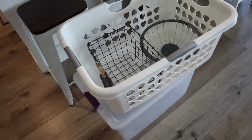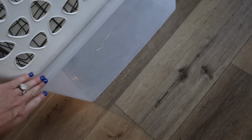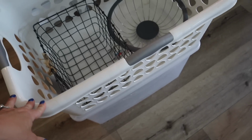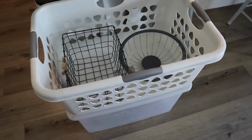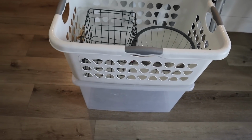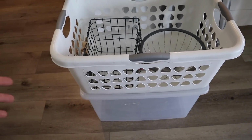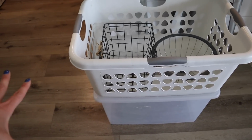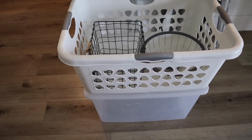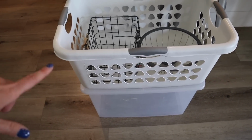So the next thing that I wanted to show you guys are these bins. I do have a storage bin with a lid as well as this old laundry basket and then 2 wire baskets. That's basically how I store all the food that doesn't go in the refrigerator or the freezer. And it slides under the kids' bunks. I have the one with the lid because we do have dogs and when we leave them inside the trailer, they can get into things. So the ones with the lid is for that reason.